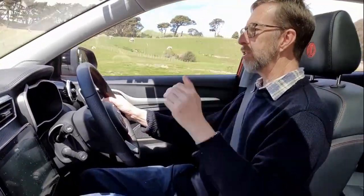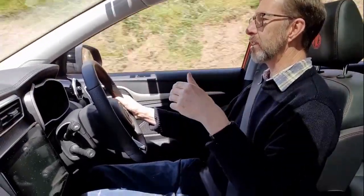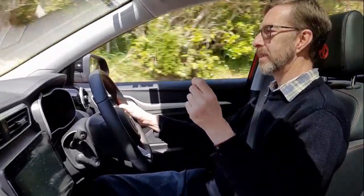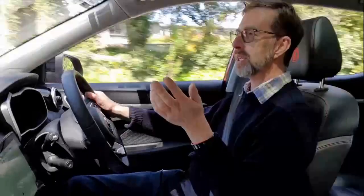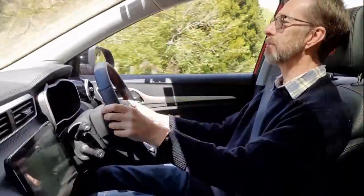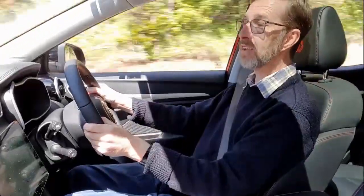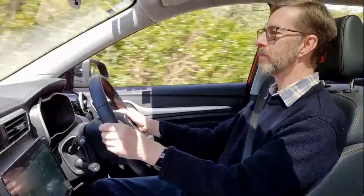And of course, being the SUV, you're a bit higher, so you can see over the rises in the road very well. And yes, it gets a move on when it wants to. It's not a Bentley Bentayga, it's not pretending to be, but it's a good wagon. We've got a big compression drop here. We'll see how it takes it when it gets to the bottom. Yes, it did that very nicely. Another one.